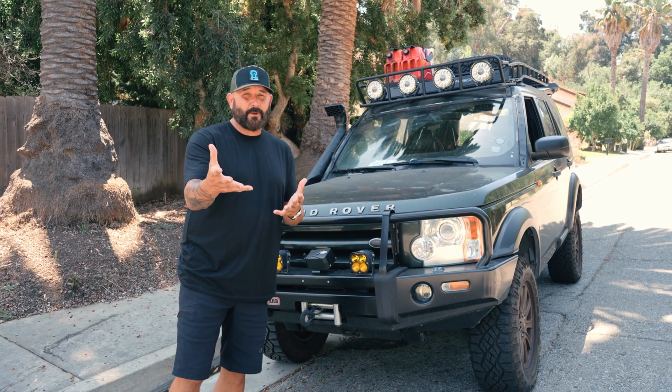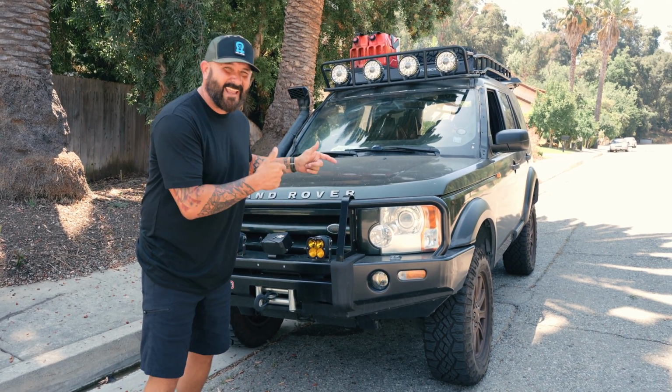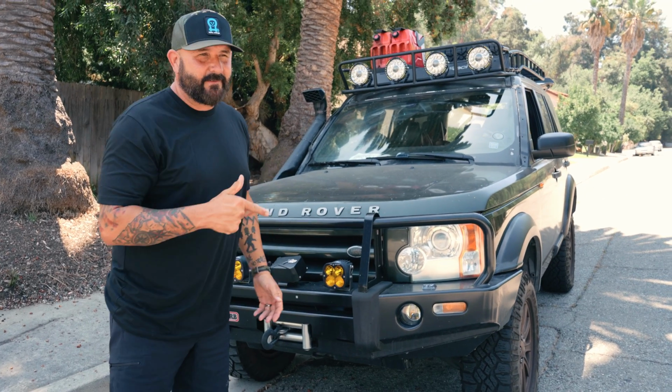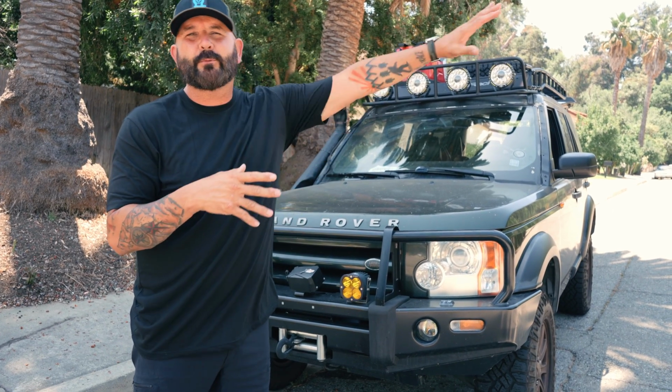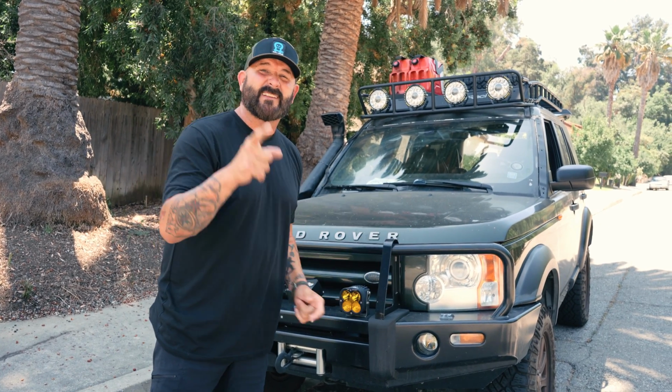One thing I definitely want to show you guys also is this ARB bumper. When I think of Land Rover, and I'm starting to think of off-road companies, the first one that comes to my mind is ARB. They are synonymous with Land Rover, synonymous with Safaris, synonymous with that picturesque kind of image that you get in your mind when you think about rolling through the deserts in some kind of cool overlandy build. That's what ARB is for this thing, and this bumper is awesome.